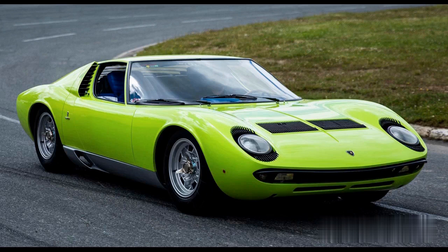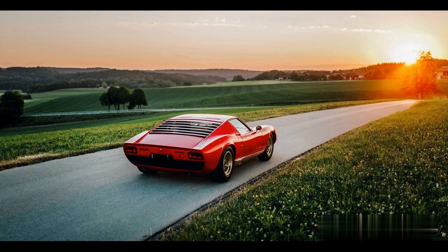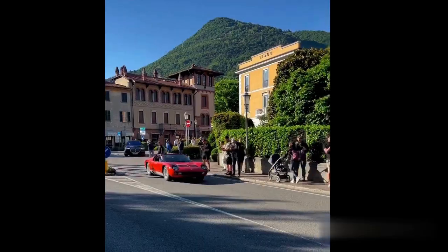The birth of a legend. The story of the Miura begins with a group of young engineers working at Lamborghini: Gianpaolo Dallara, Paolo Stanzani, and Bob Wallace. They had a bold idea: to create a car that would surpass everything that existed at the time.